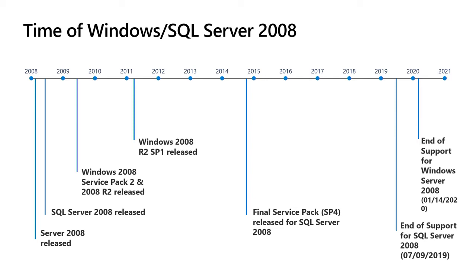So as we take a look at the timeline of Windows 2008 and SQL Server 2008, we can see that it's been out for a while. We go all the way back literally to the year 2008, to where the original server and SQL Server were released in the first half. As we start the evolution in the timeline, we start to see the service packs, and then we get that R2 version that came out.